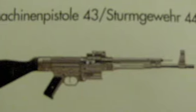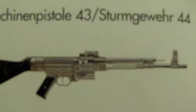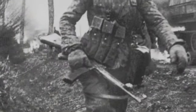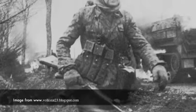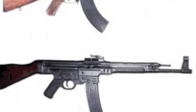Originally, Hitler prohibited the weapon's development. However, the weapon continued to be developed and soon proved its usefulness on the Eastern Front. Hitler eventually gave the gun his blessing. The STG-44 has the distinction of being considered the world's first assault rifle.